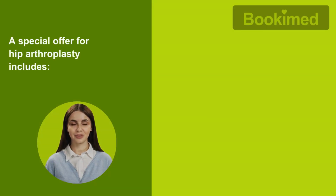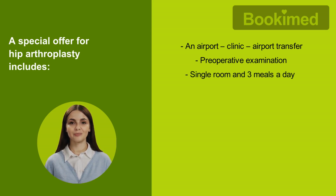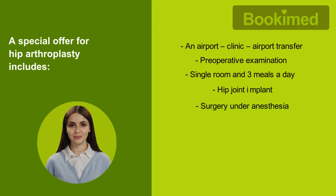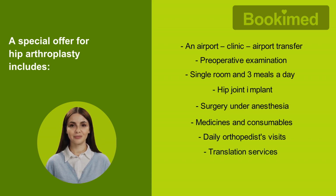A special offer for hip arthroplasty includes an airport-clinic-airport transfer, preoperative examination, admission in a single room and 3 meals a day, endoprosthesis cup produced by Zimmer or Mathys, high molecular weight polyethylene liner by Duracell or Vitamis, and titanium stem with ceramic head. Surgery with general or combined anesthesia. Medicines, consumables, crutches, stockings, a gown, and a cosmetic kit. Orthopedic doctors' daily visits and medical supervision 24/7. Interpreting services and final survey.